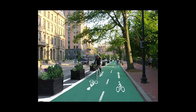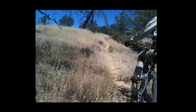Now let's look at an example that lacks these three qualities. Here we see that there is no defined path. Users are unable to determine who should use the path. And finally, the space does not appear to be well trafficked and could invite criminal activity to take place.